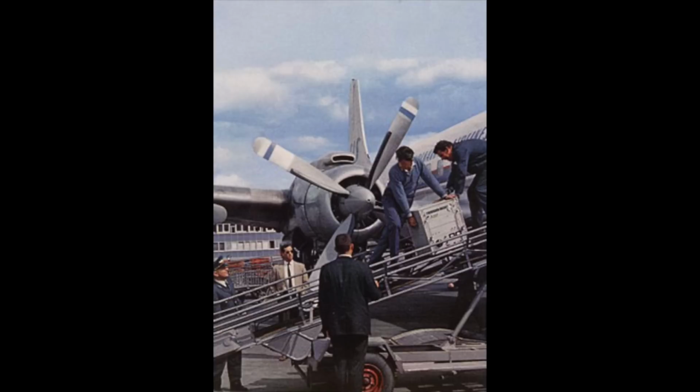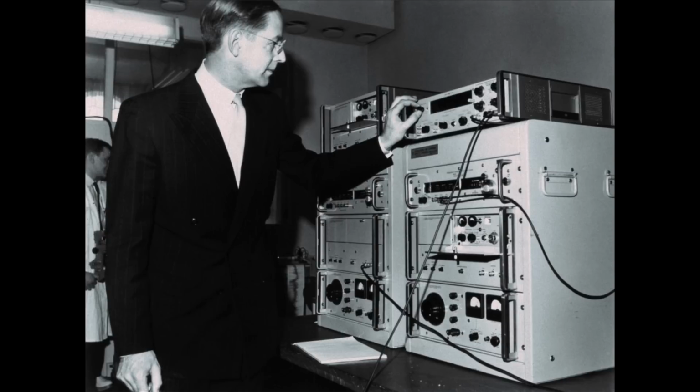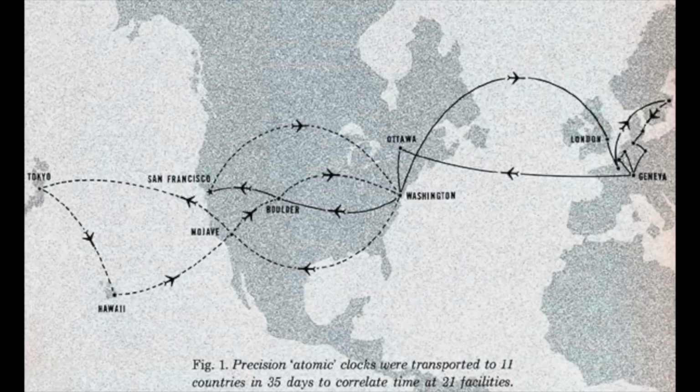They loaded the whole thing in a turboprop plane and flew it around the world to where other atomic clocks were kept. Moreover, the flying clock HP 115BR was a specially modified model with 10x finer tuning than the standard one. It was therefore able to synchronize the world's clocks to 1 microsecond for the first time in the history of humanity.